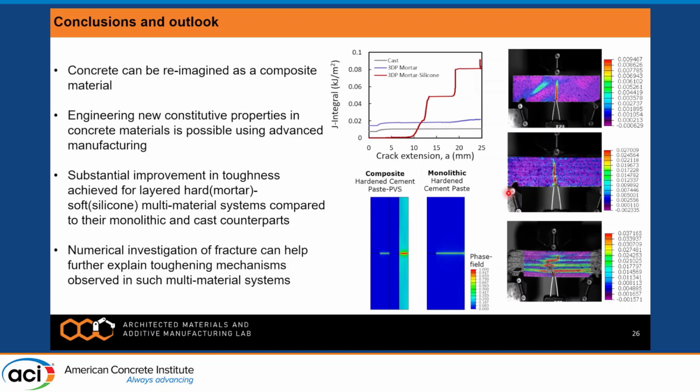I'll let you guys read what we have over here, but basically, eventually, what we have is an ability to utilize additive manufacturing for the creation or the design of really tough multi-material systems. And we also talked about the development of a numerical framework that can help us understand and achieve better insights for fracture in these kinds of materials.